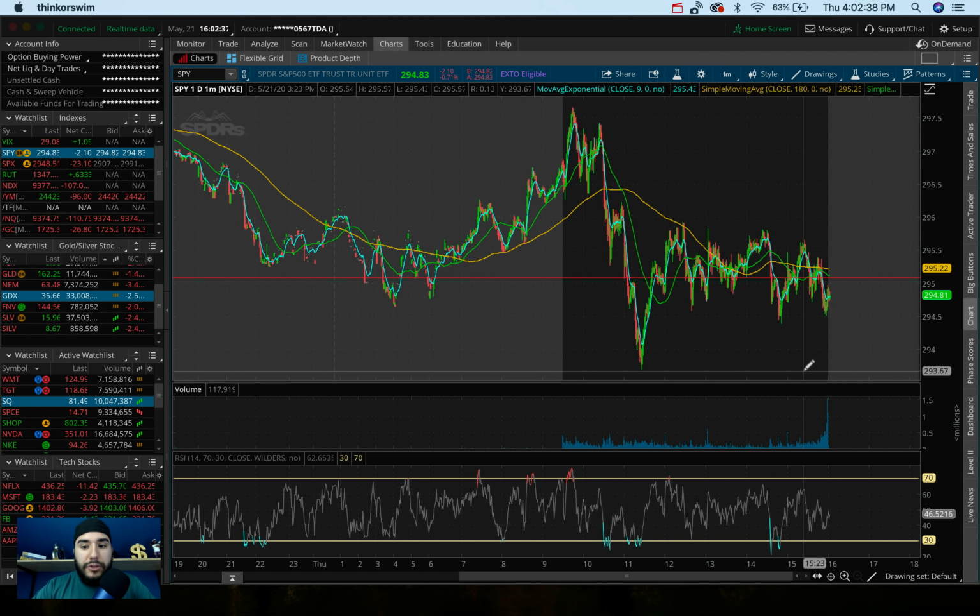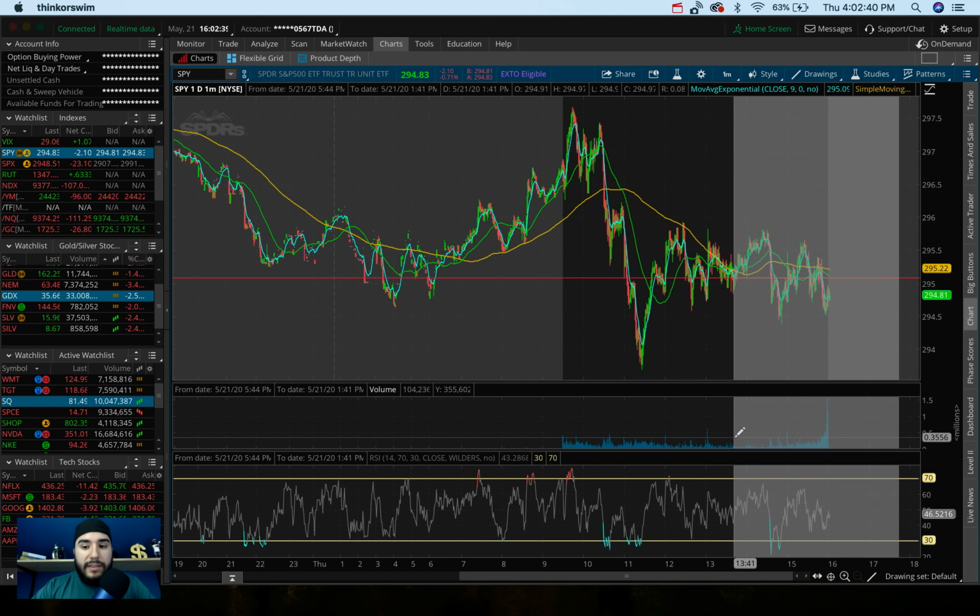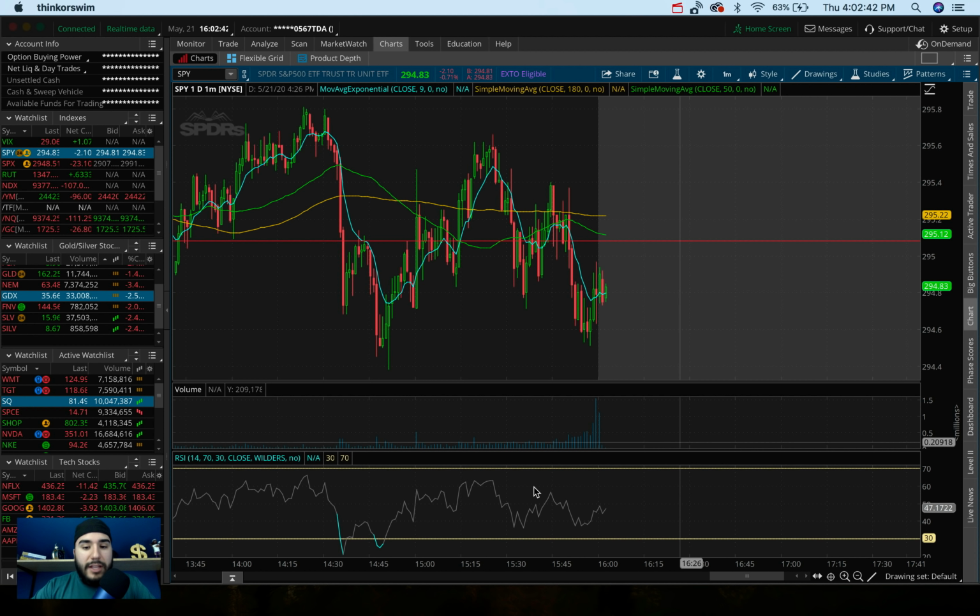And take a look at that volume now that I'm looking at this. Take a look at that SPY volume at the end of the day. That's pretty crazy. Shares are exchanging hands a lot heading into the close here for the S&P 500 ETF.